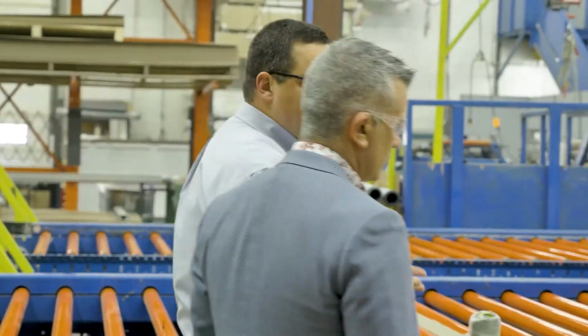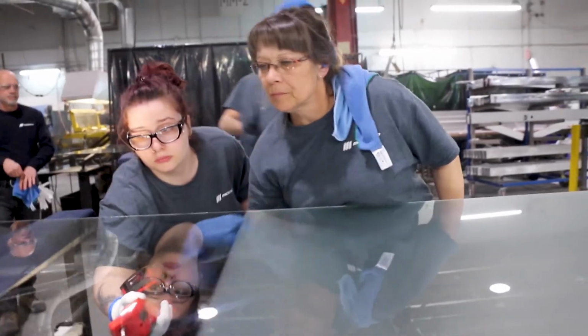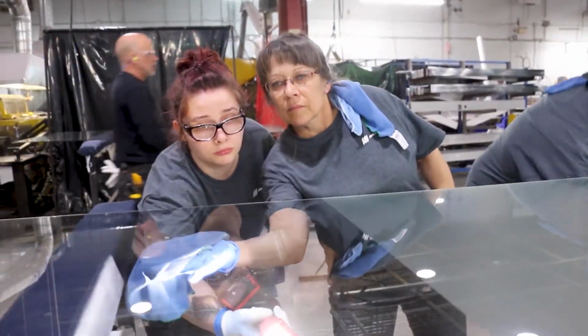Stefan and Mario can often be found on the floor managing production flow. Whenever we get the glass from our supplier, we have to inspect it. So what we do is we have a white board at the back of the glass. If you see a scratch or anything, the glass is not good. If the scratch is deeper than we can actually get rid of, we're gonna order another glass.